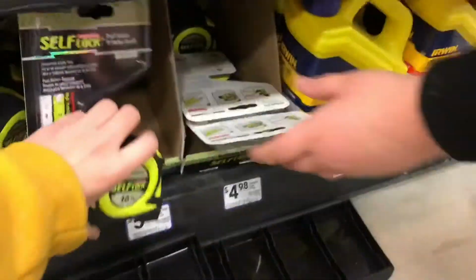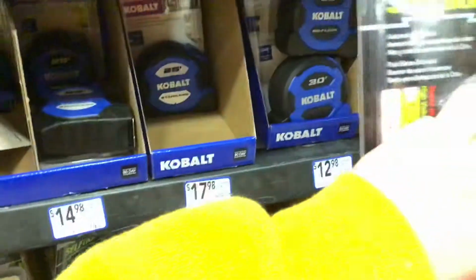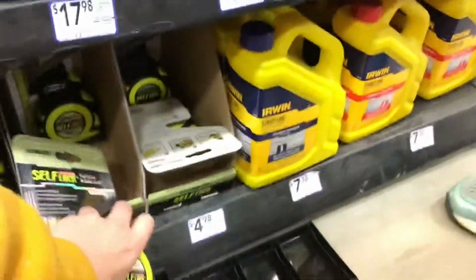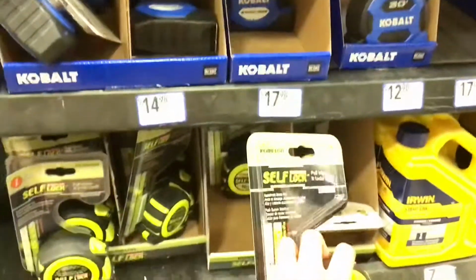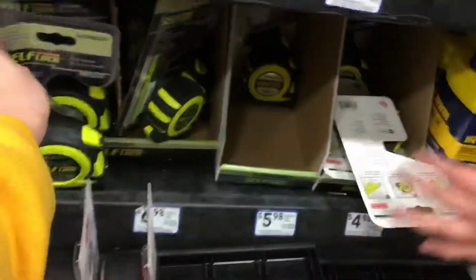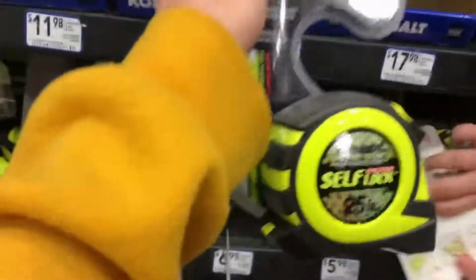We need one more. Well, how long is that one, Amy? I think they're the same thing. Oh no, wait. No. 12 foot. So I would probably pay the extra $1 and get a 16 foot. Yeah. What's the one bigger than that? 25 foot. I'd probably get a 25 foot. Okay, let's get a 25 foot then.